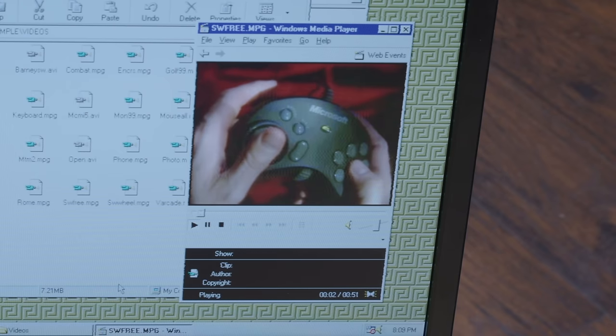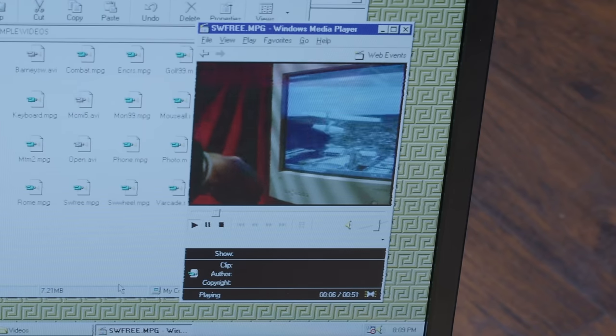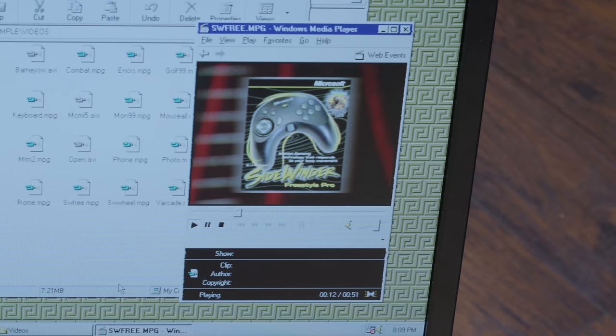Gamers, it's finally here, the controller with all the right moves. Any way that you move controls the moves within the game. It's the Microsoft Sidewinder Freestyle Pro.